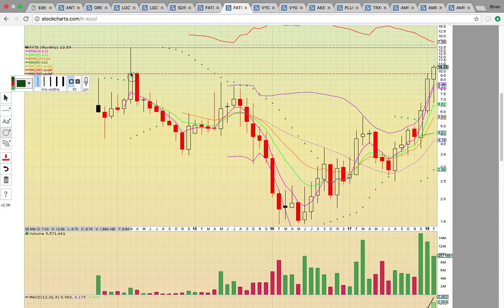This is the key level to stay above. And if it can, that'll signal it wants to head higher, above $10. A monthly close above the all-time high close for the stock back in 2014 would be very bullish. And then you'd be looking at the all-time high at 13.50 as the next target. So a monthly close above this March 2014 closing price would be very, very bullish.